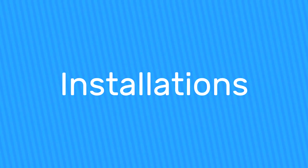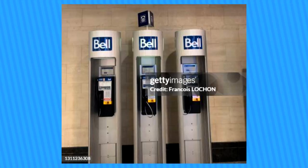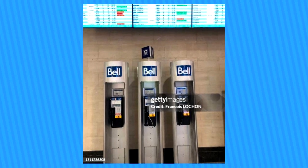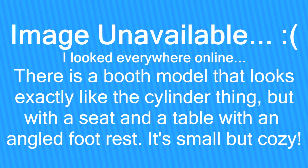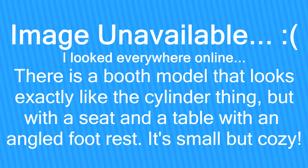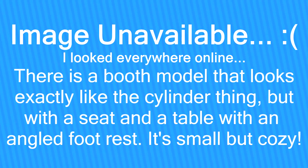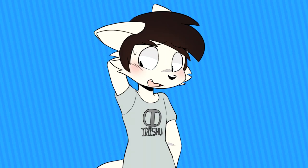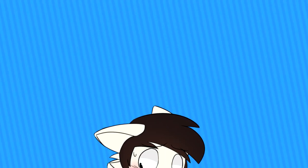These phones can be installed in many different places: walls, phone booths, and sometimes these strange-looking cylinder things. Occasionally, you may find these in areas like airports. I once sat in one. It's got a little table and everything, and it is very comfortable for what it is. Now, time for a little personal story regarding the Millennium.